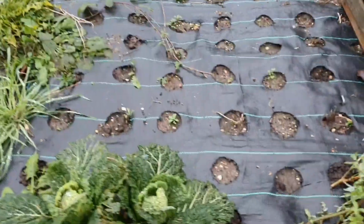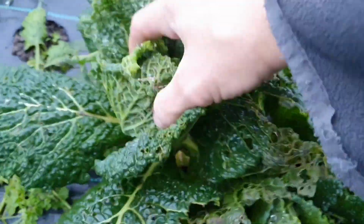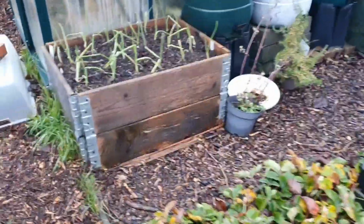Right. Yeah, little cabbages. Quite full of that. They're alright. I'll have a look anyway, see if we can make something out of them or not. God. Let's have a look.